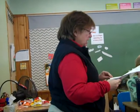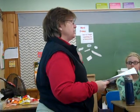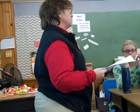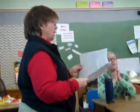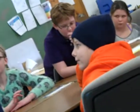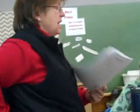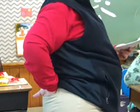And the last choice is an article connected to your topic that's not listed here and is approved by me. I have to approve that. I have a question. Yes. For our topic, could we do like our grandparents or something? We'll talk about topics in a little bit, okay? On the back of this it says there's a timeline in the packet.